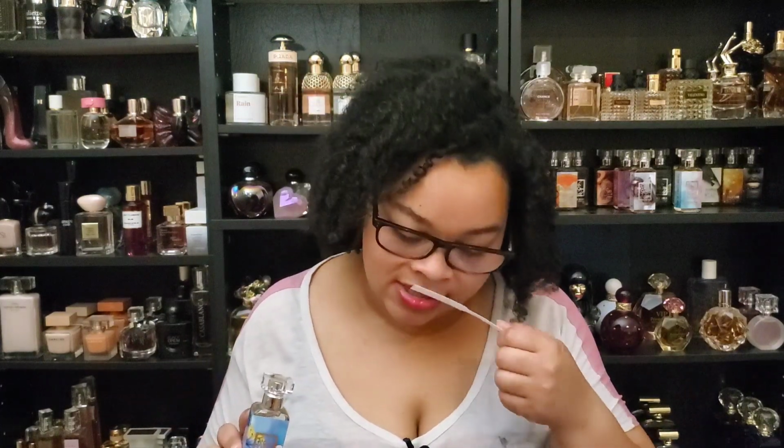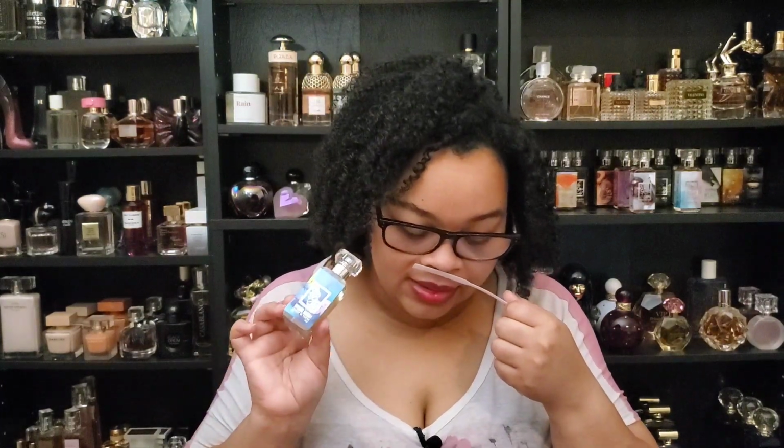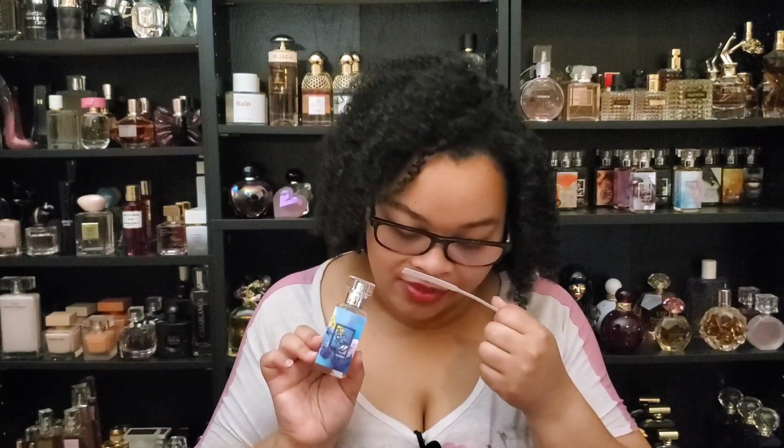It says it's unisex, but this is one of the most feminine fragrances I've ever smelled in my life. But to each his own, because you can wear what you want, when you want, how you want, no matter who you are. This is definitely super girly to me, though. The raspberry and the fruit punch in this are absolutely outstanding. I just live and breathe for this fragrance, especially on a spring day.